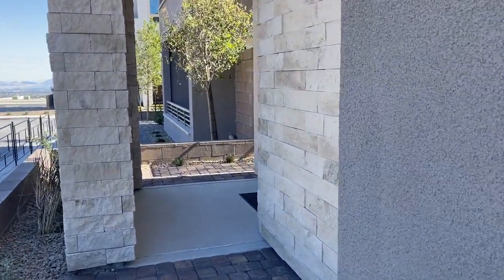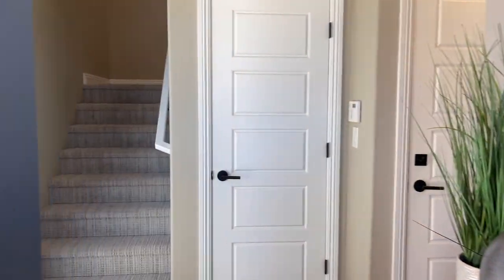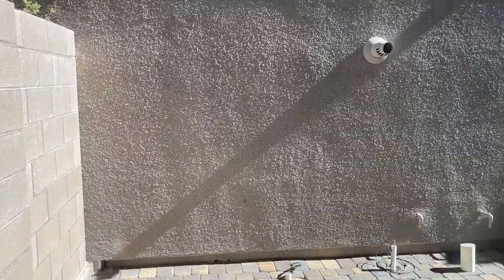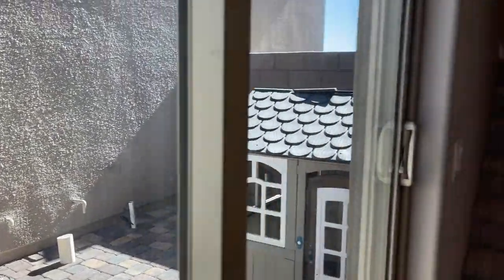So this one also looks like it has the garage on the back side. So this is gonna be interesting. And again, you just have the side yard, which looks like your neighbor is gonna share part of the wall.